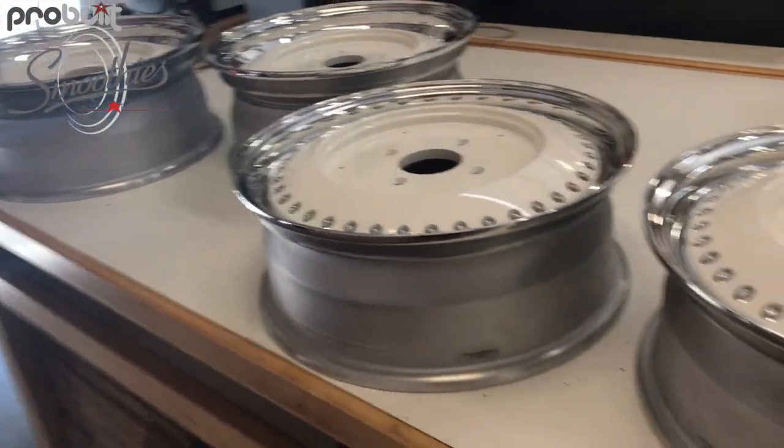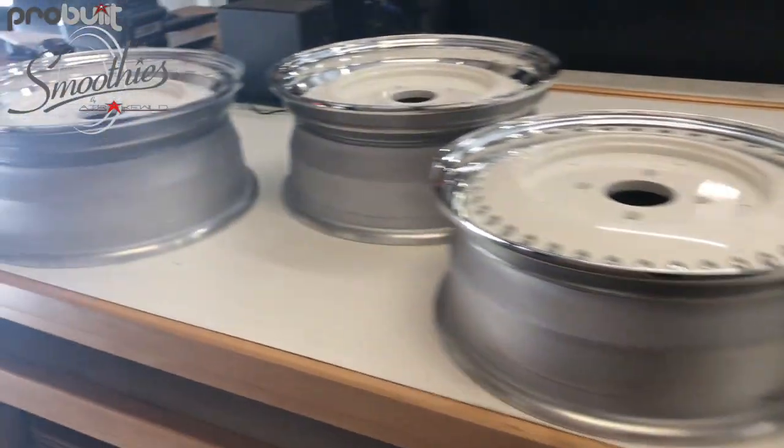Five and a half inch back spacing on these, 17.7 fronts, 17.8 rears.